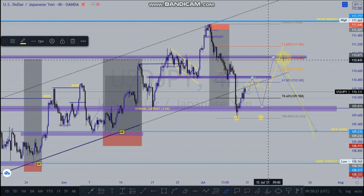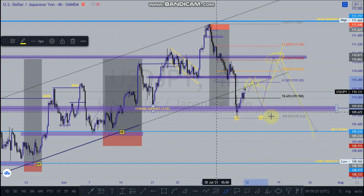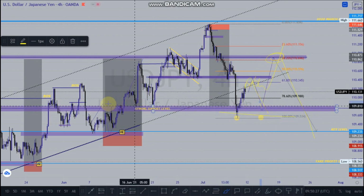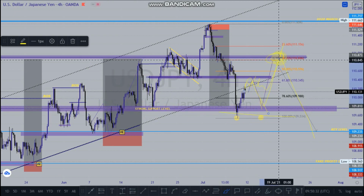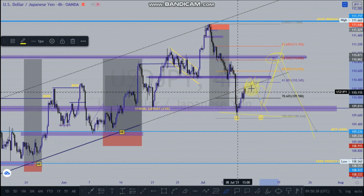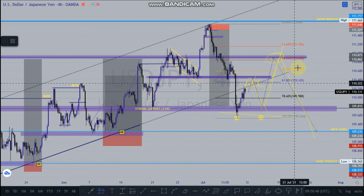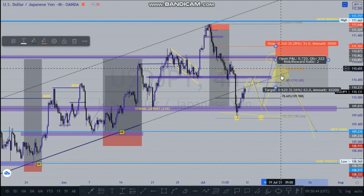For me, I'm looking forward to sell from here. But if price pulls up and fails to break through this region, because it is a strong support region, that is when I'll be looking forward to go long. Simple as that, because the structure is still intact. So probably myself, I will be at this region, stop loss just above here.